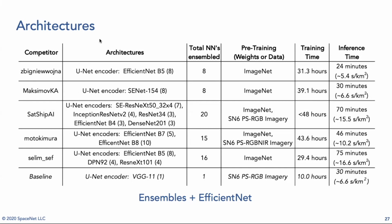So it's much faster and it's much smaller, and that actually ends up translating to our training and inference times, which I'll talk about in a bit. Our winner ultimately ended up only using EfficientNet and ensembled 8 neural networks. The rest of the competitors used quite a few different ensembles. Notably, 4th place also only used EfficientNet, and only 2nd did not use EfficientNet.